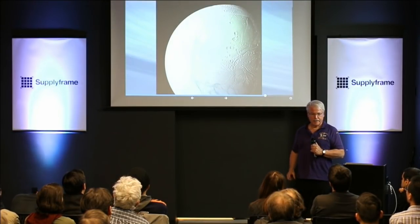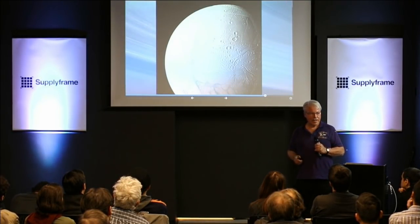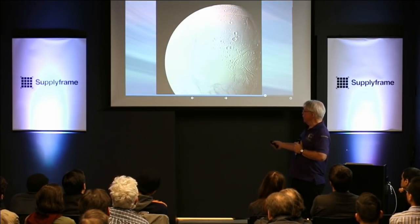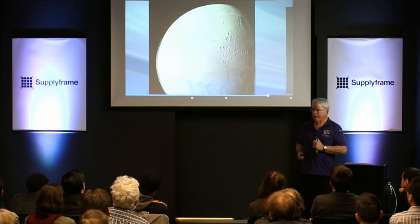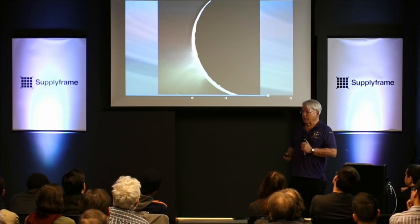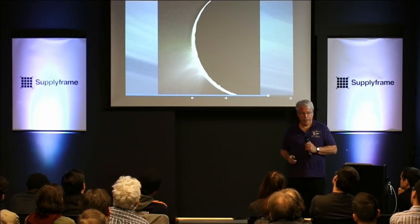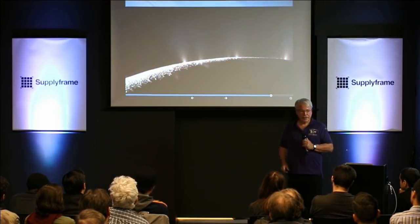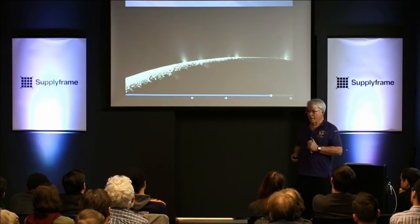This is Enceladus. This is the 500-kilometer diameter little moon, little ball of ice, with the South Pole showing crevices, and there's the sunlight from behind, lighting up the fine particles that are streaming out. It's a rate more than, say, the Yellowstone Old Faithful geyser, and they just go off constantly. And they kind of seep out of the crevices around the South Pole.